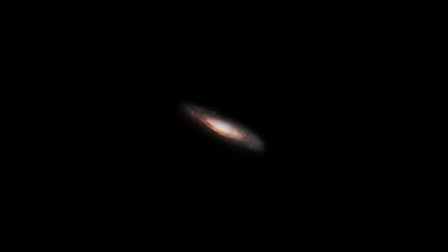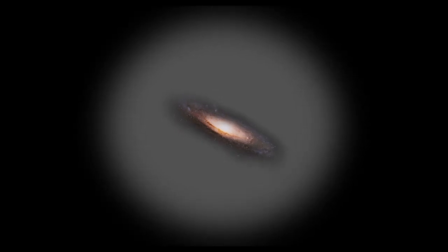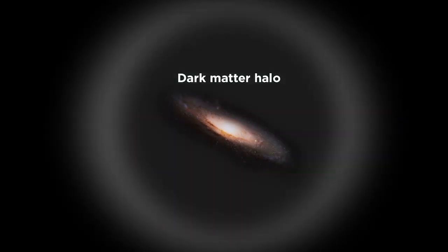More sophisticated analyses, using the best available data, show that the dark matter does in fact form a nearly spherical mass distribution, and it extends out to hundreds of kiloparsecs. We're led to the stunning conclusion that a spiral galaxy is just a little bit of flotsam spinning around at the center of a much larger and more massive entity, which has been called the dark matter halo.